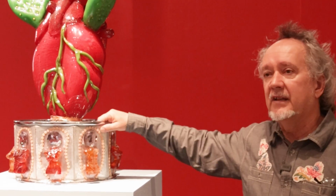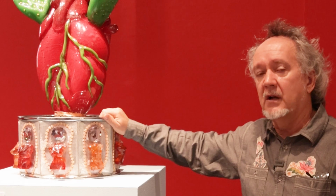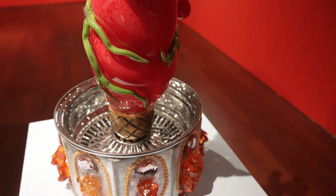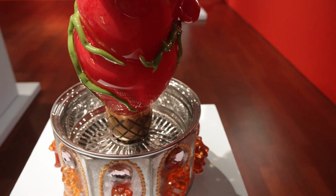And it's all mounted in a wire wheel from a lowrider car. If you look inside, you'll see the wire wheel in there. So it is our homage to Chicano as an identity.